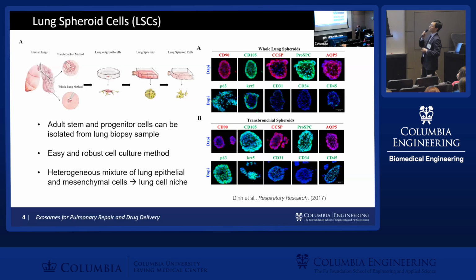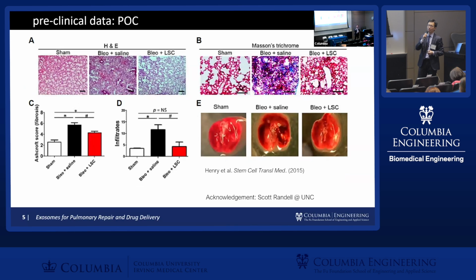So over the last 10 years, we developed this cell therapy. We named it the lung spheroid cells. They are a combination of bona fide genuine epithelial stem cells mixed with mesenchymal stem cells, and we can do it in either an autologous or allogeneic fashion, which means getting cells from the same patient or from a donor, and then get a large quantity of cells in a relatively short amount of time.